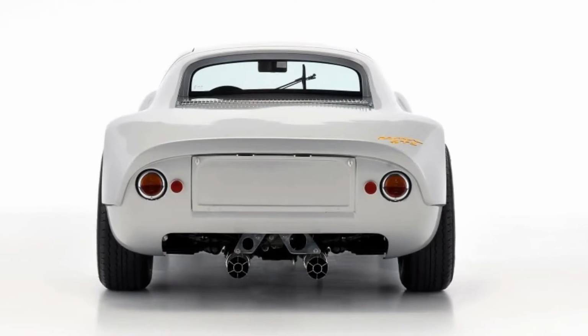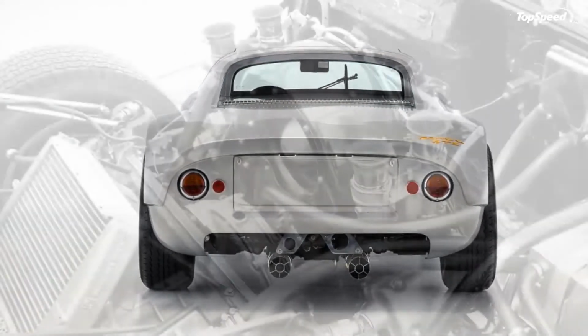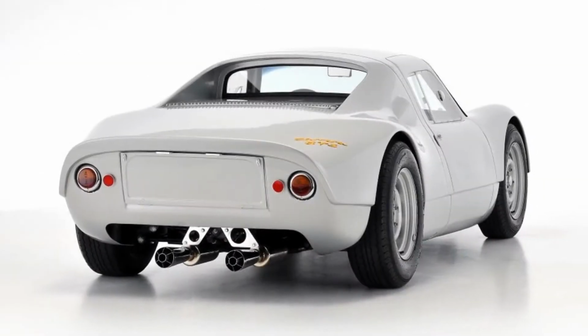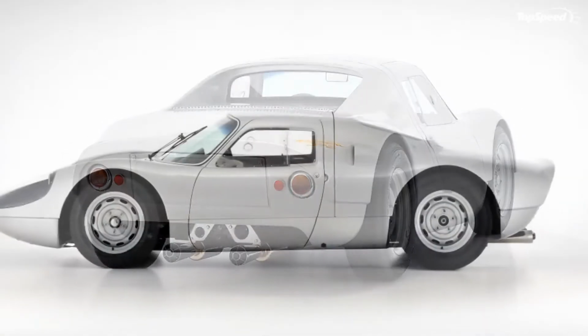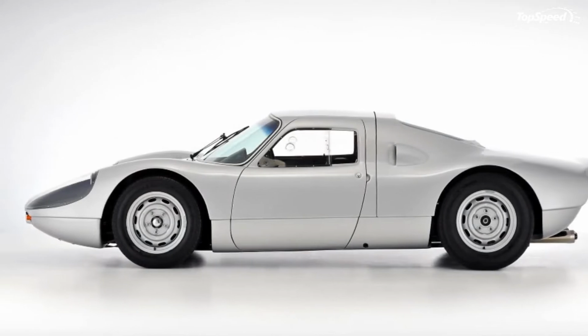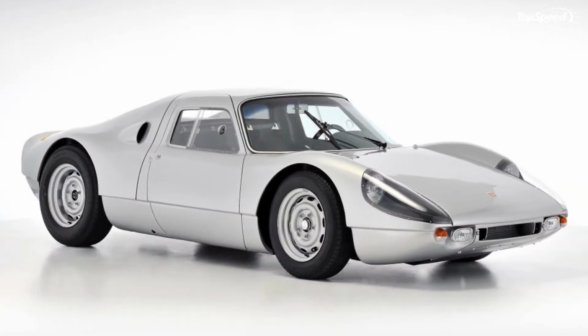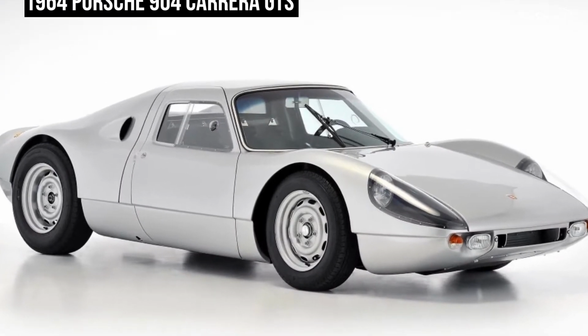Drivetrain specifications, prices. In 1964, Porsche asked $7,425 for the 904, which made it one of the most affordable race cars. Nowadays, well-maintained models can fetch in excess of $1 million, but their value also depends on specification and racing history.